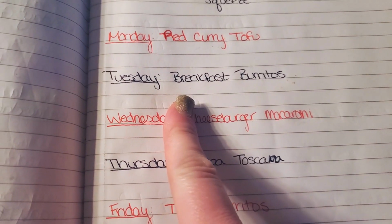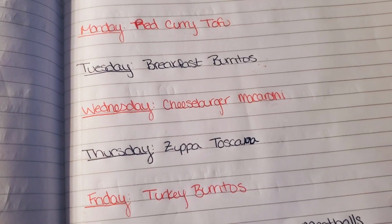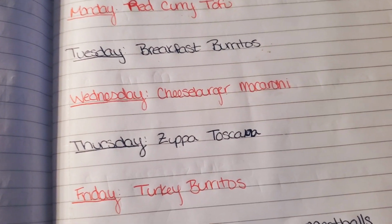Tuesday, I'm going to be making just some breakfast burritos with, I have a bunch of potatoes and I have eggs and things like that, so I'm just going to be making up breakfast burritos for that.